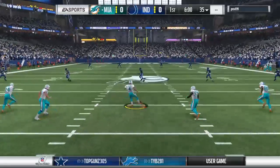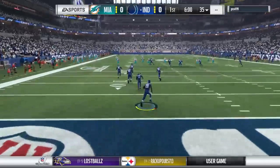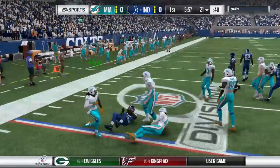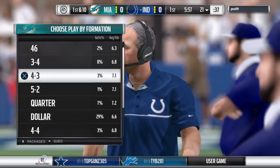Between the Miami Dolphins and the Indianapolis Colts. This fielded a few yards into the end zone. And he's able to get it across the 20, but not by much, as he's marked down at the 21-yard line.